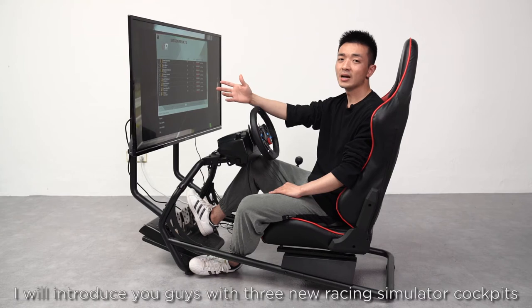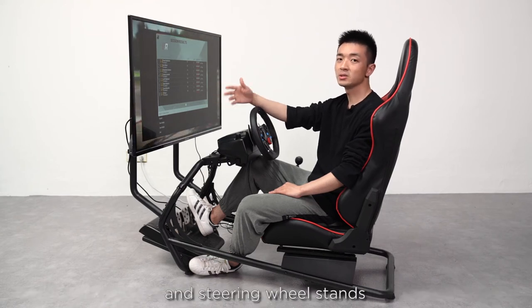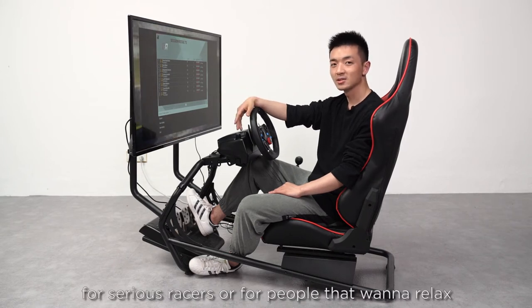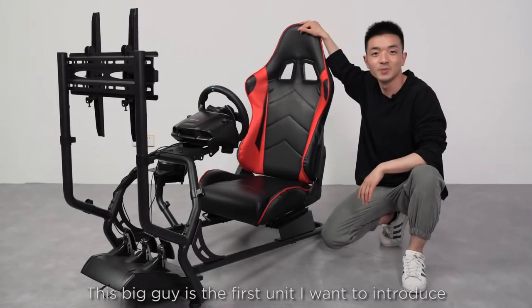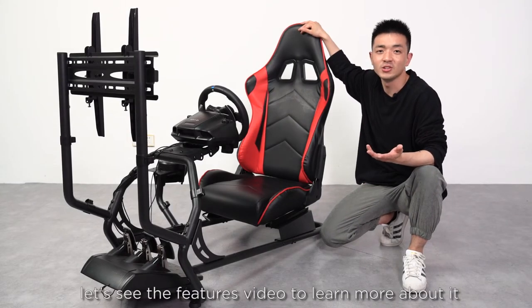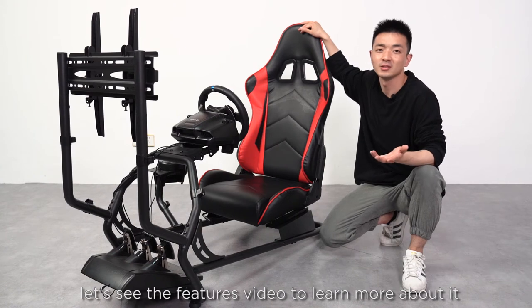I will introduce you guys to three new racing simulator cockpits and a steering wheel stand for serious racers or for people that want to relax when they have the time. This big guy is the first unit I want to introduce. Let's see the features video to learn more about it.